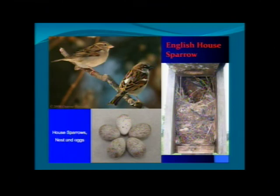Eggs, nothing fancy about that. But they should be banned just because they don't know how to build a decent looking nest. They build the ugliest nest of any bird I've ever seen. And sometimes we find them, there'll be pieces of plastic, cigarette butts, all kind of stuff in their nest.